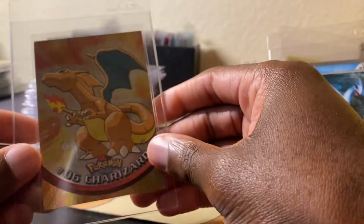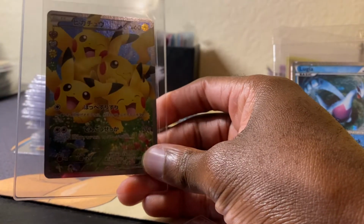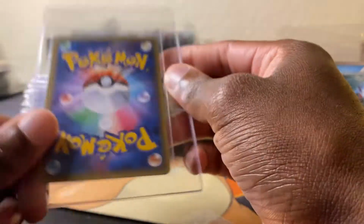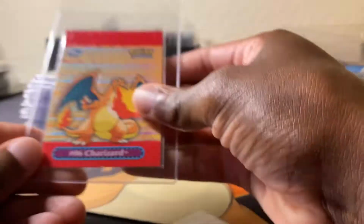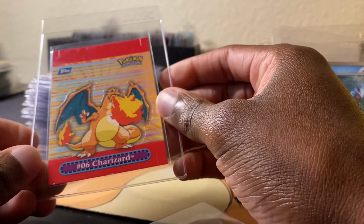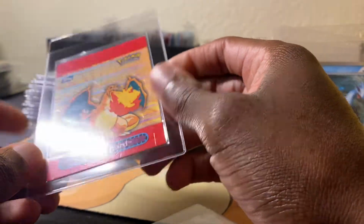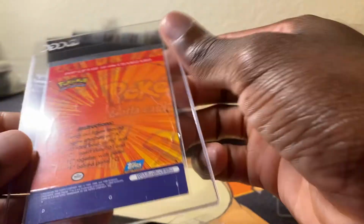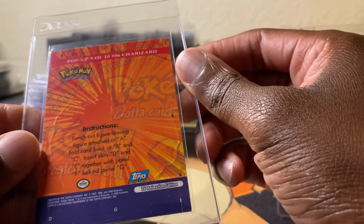And then obviously the Topps Chrome Charizard. And this beauty right here. So that one's in decent condition. And then these, I feel like if I was a kid, I would just poke this out of the little thing. As you can see, there's the little, so still intact, pop-up Charizard.